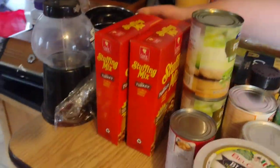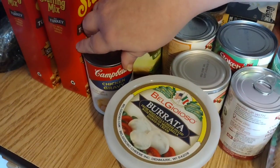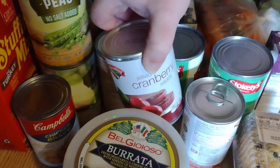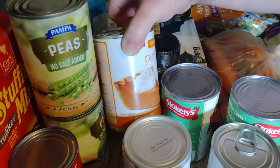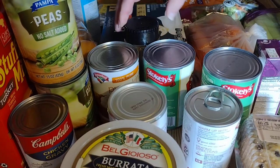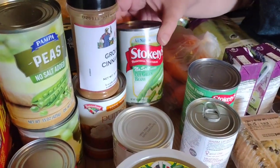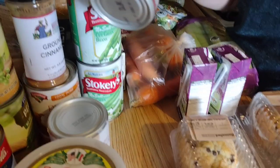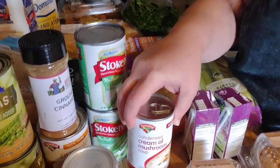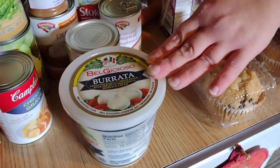We got stuffing mix back here, and we got peas. And chicken gravy and cranberry sauce and pumpkin, just plain 100% pure pumpkin, ground cinnamon, and two cans of green beans and a can of cream of mushroom soup. And this right here, Emma's very excited to see.